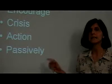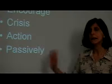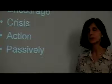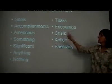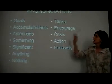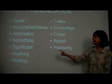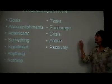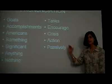And then we've got three syllables in the last word. Passively. This time it's stressed on that first syllable. Passively. So now I'm going to go through and read all the words for you one more time, and then we're going to practice the passage. So let's go over there, and we see goals, and we see accomplishments, and Americans, something, significant, anything, nothing. We come over to the second column: tasks, encourage, crisis, action, and passively.